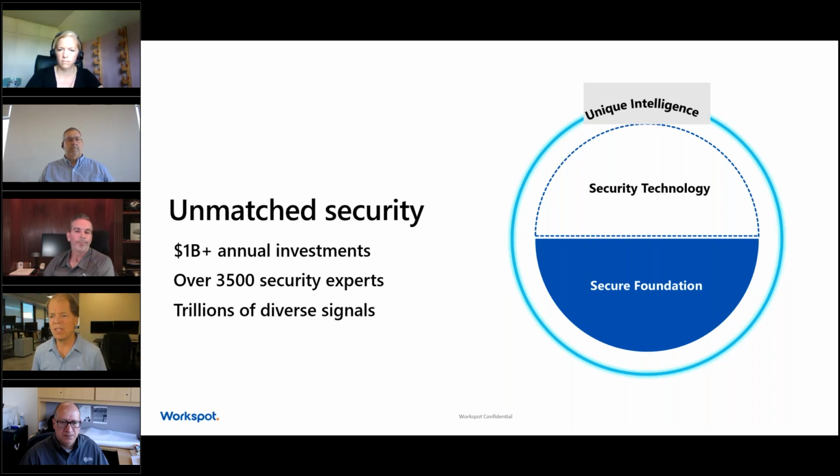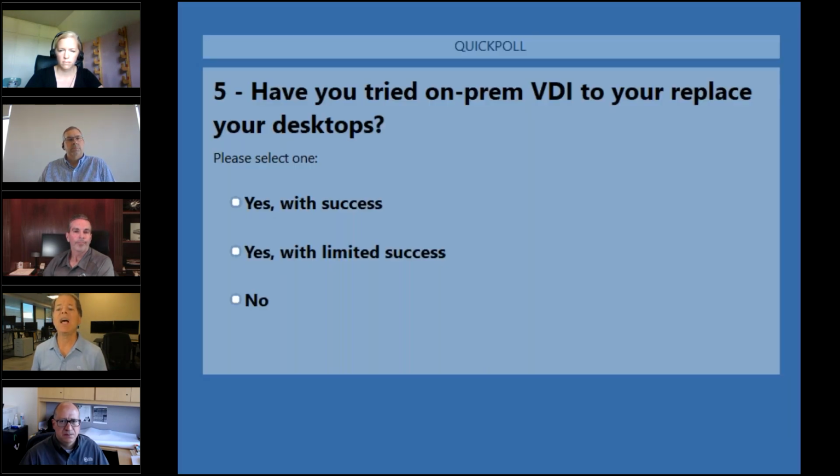So with that, I'll ask you another polling question, which is, have you ever tried VDI before? So have you tried virtual desktop infrastructure before? Yes, with some success, with limited success, or you haven't tried it at all, right? So this is where you had to buy all of the infrastructure in advance and install it on-prem, put a broker in place, try to tune the thing and make it available to your users. Have you tried to do that before?